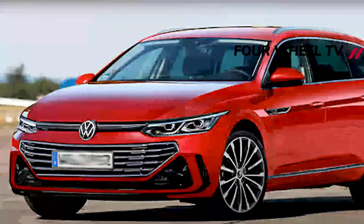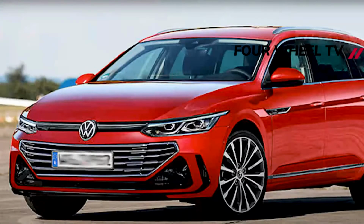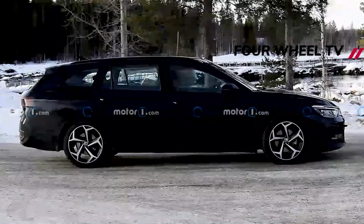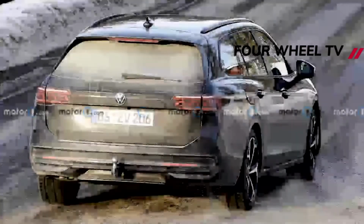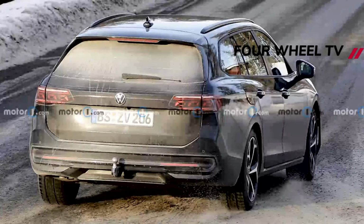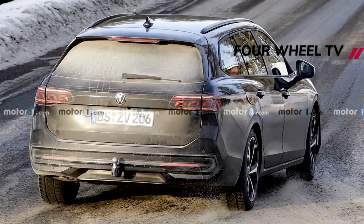Our artists try to unmask the production B9 generation Passat through this unofficial rendering. The keyword here is unofficial, as this look may or may not hold true with the actual model. However, some elements of design based on the spy shots are seen in this imagined rendering.